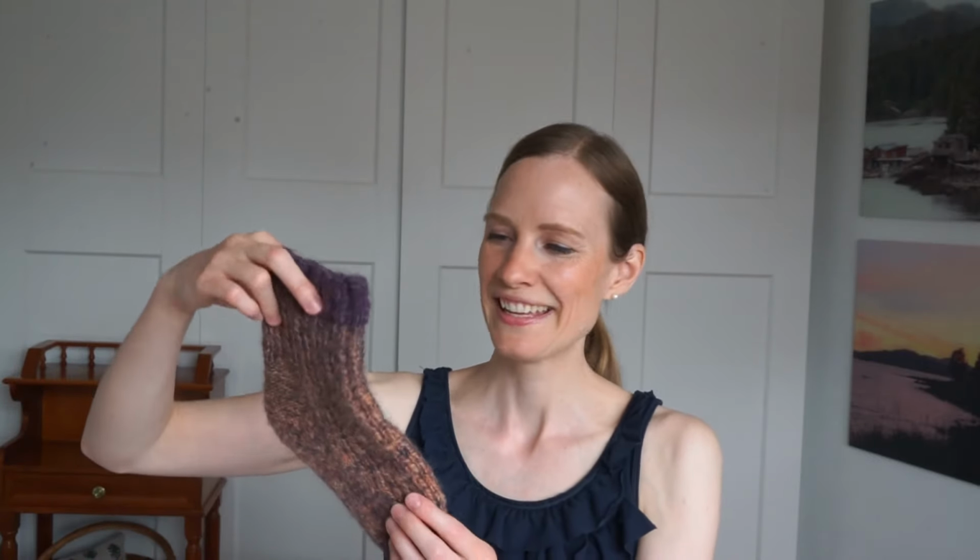So I made another pair, this time using a different yarn combination. So this is one strand of unspun yarn, of Newton yarn from Honor Air to be precise, together with again a strand of silk mohair. And let me show you the yarns that I used.